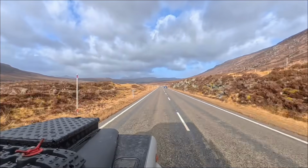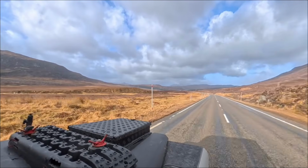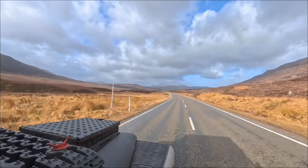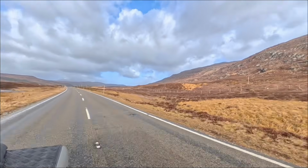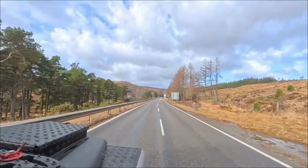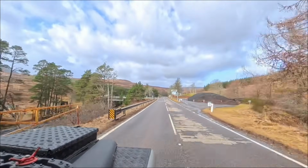So I've got about 1.5 kilometres, a mile, before I turn left off of the A835 heading for Ullapool and onto the A832, which is the North Coast 500 road. Turn left here and I'm hoping there's a sign for the North Coast 500 and I've got it right.